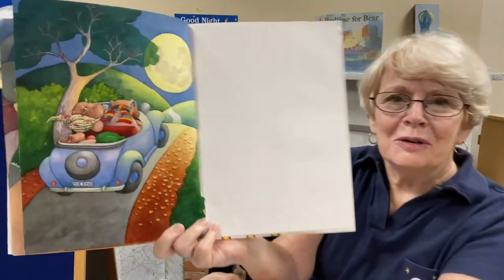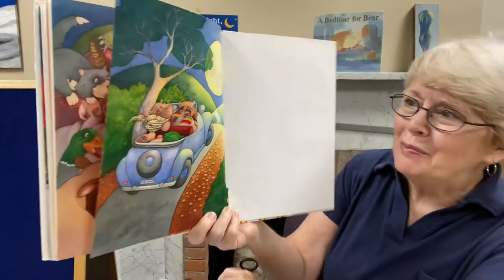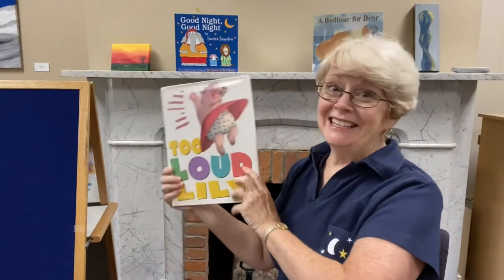And there she is going home from the play. She's all tired out from all that stomping and clapping and screeching and singing and being just a little too loud.